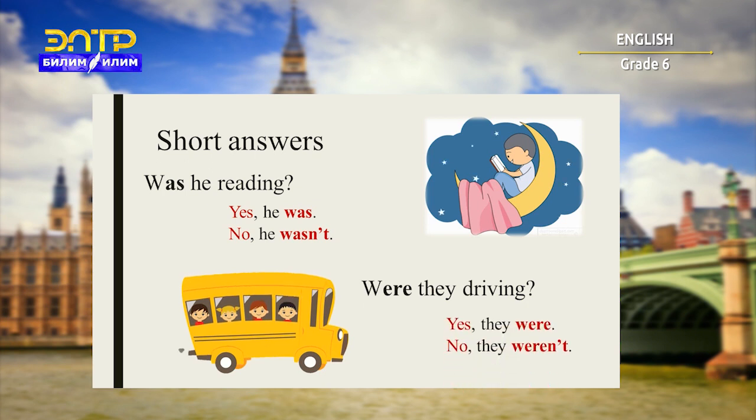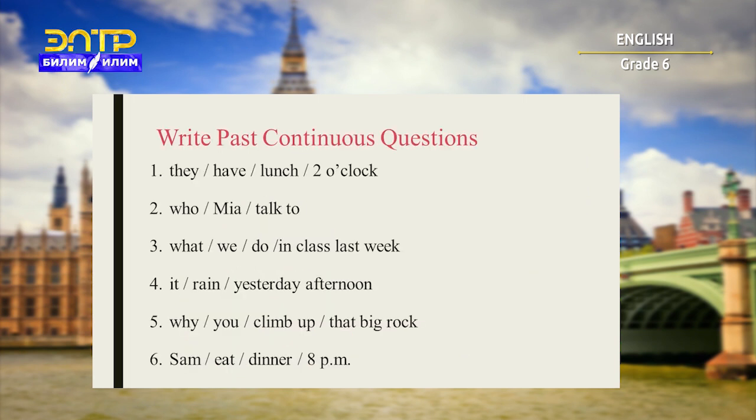Look at the second example. Were they driving? Yes, they were. No, they weren't. Again, the question starts with were, so in the answer we have were or weren't. Good job. Now let's try to make questions in past continuous.